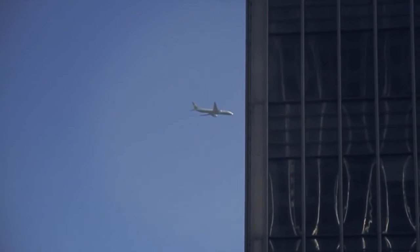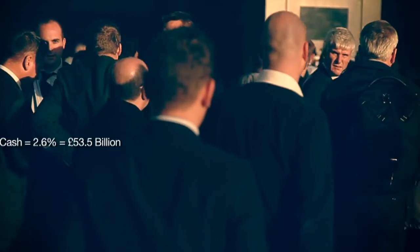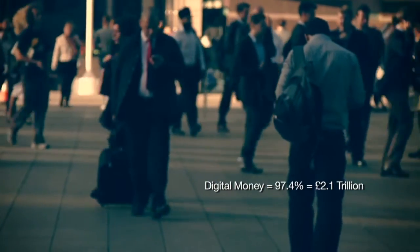In 2010, the total UK money supply stood at £2.15 trillion. 2.6% of this total was physical cash, £53.5 billion. The rest, £2.1 trillion, or 97.4% of the total money supply, was commercial bank money.